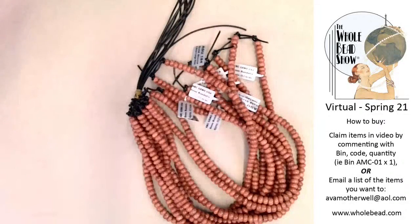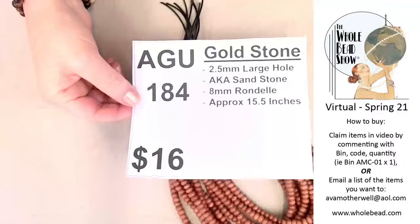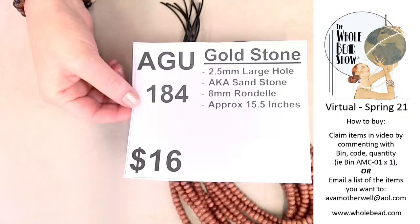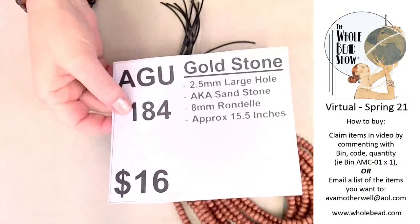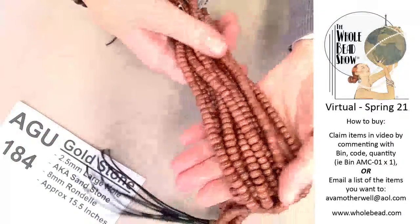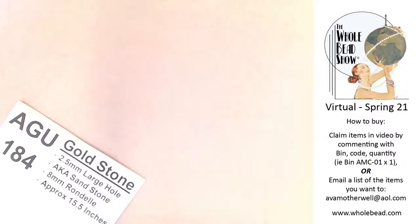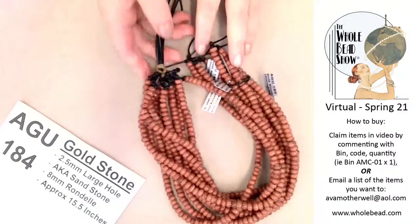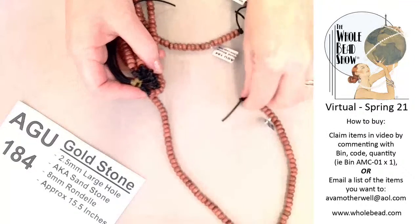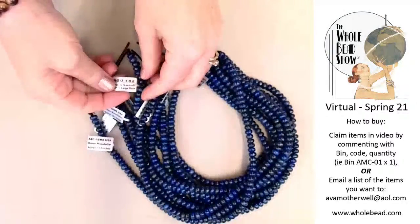And sticking with that shape, these are Goldstone, and these also have the 2.5mm large hole. So it says Goldstone, also known as sandstone, 8mm rondelles. And so these are natural color. These are not dyed. And there's what one strand looks like. Two.